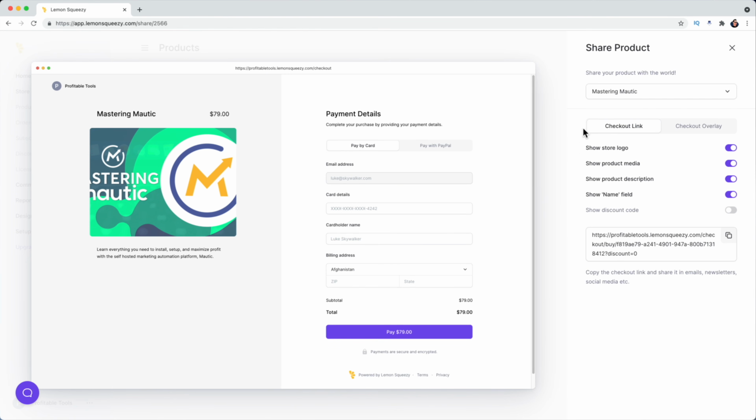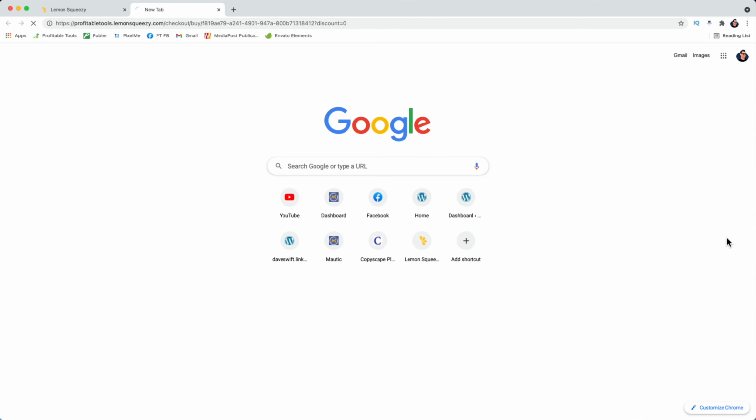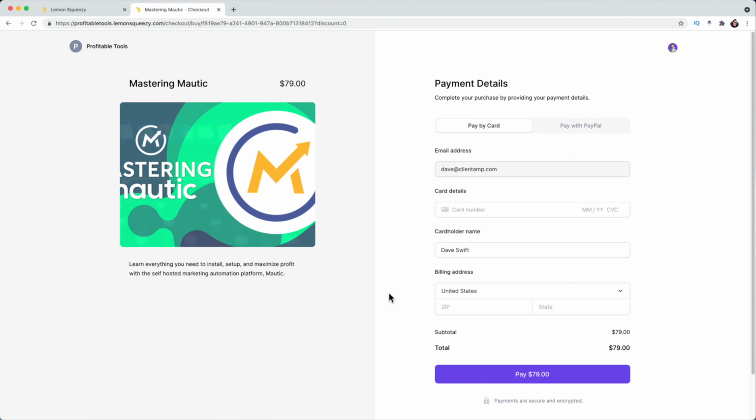So what we're looking at right now is called the checkout link. I can actually copy this, open it up in a new tab, and we can make a purchase right now. There's no further configuration I need to do. That's a really nice thing. I didn't have to go set up an account with Stripe, get my keys, connect the dots. It's all just done for me by LemonSqueezy.